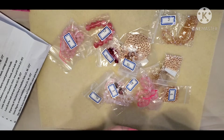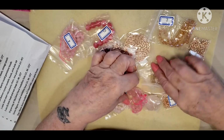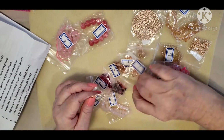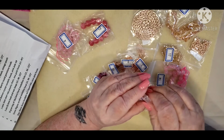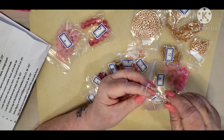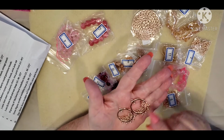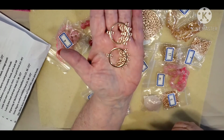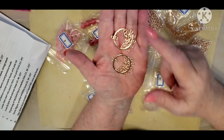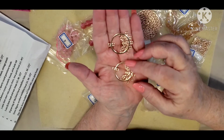Okay, number two is a 2-piece, where is it at? There it is. Number two is a 2-piece set of 36 by 29mm scrolled chandelier findings. Lead-free, nickel-free, and cadmium-free. Ooh, these are pretty too. And you can see they've got little hearts in them. So this is definitely for Valentine's Day, or any day when you want to show your love that you're thinking of them. Very, very pretty.